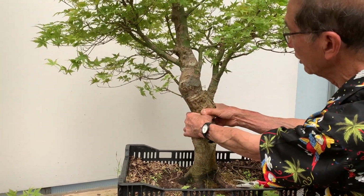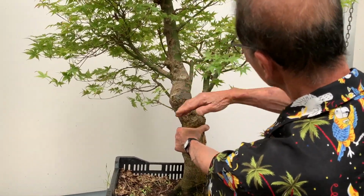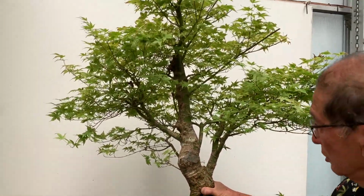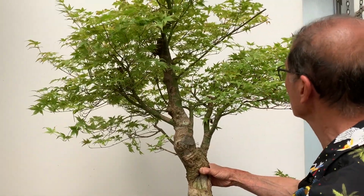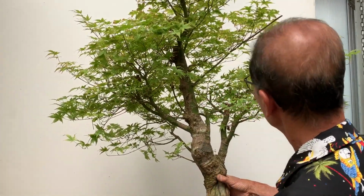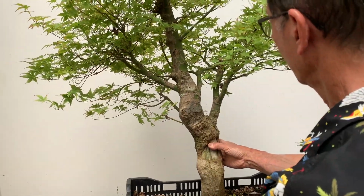If we aerate from here, send the roots out from here, you would get quite an interesting bonsai like this with a low branch, and then make that. So that would be another option. So you can see there are so many options we have. So there you go. I may well do that.